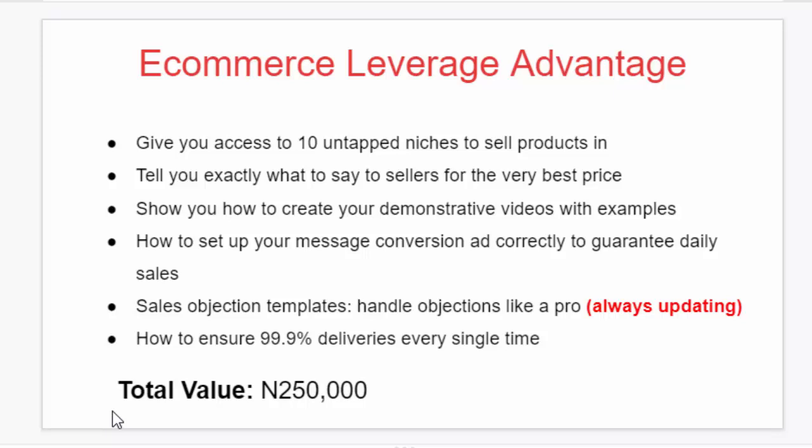All right. And not just that, I'm going to show you how you can set up your message conversion ad correctly. Okay, because there's a right or wrong way to do it. If you don't do it right, you're not going to generate the kind of sales that you want. You end up showing your ads to people who are not even interested, or people who are hijackers, are spies. Okay, so how exactly should you structure your message conversion ad or campaign so that you don't end up showing your ads to people who will just come and waste your time? Okay, I'm going to show you exactly how you can do that.